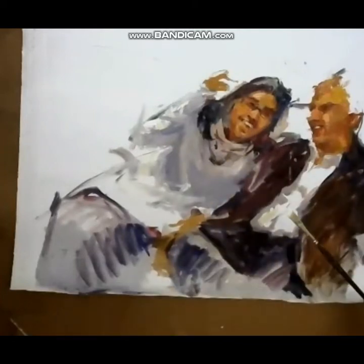So closer to your eye, I'm going to add more warmer colors to this shirt. Easier to cover the warmer colors first and then add cooler later. All these things are personal experiences. I don't know if it is actually done that way or not. One thing that may be suitable for me may not work for you.